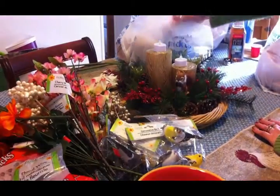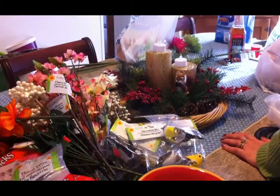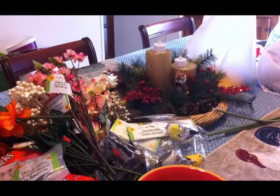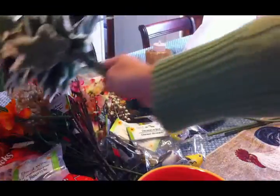I went over to Walmart because I wanted just plain greenery with no flowers to go on my wreath, and Dollar Tree didn't have any right now. So I went ahead and got this at Walmart, this bush. It was a little more than I wanted to spend. It was $3, but it's got a lot of leaves on it. So, I mean, I could have bought 3 bunches at the Dollar Tree for $3, and it would probably be the same amount. So I picked that up.